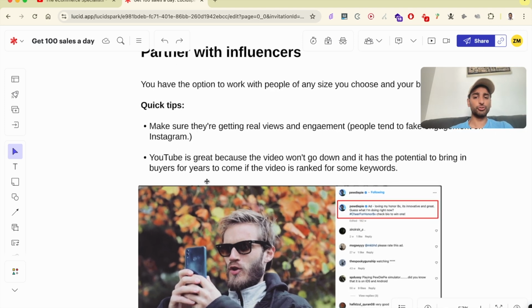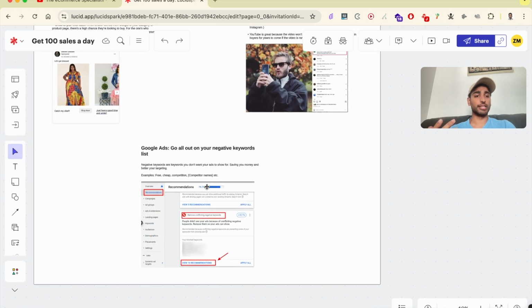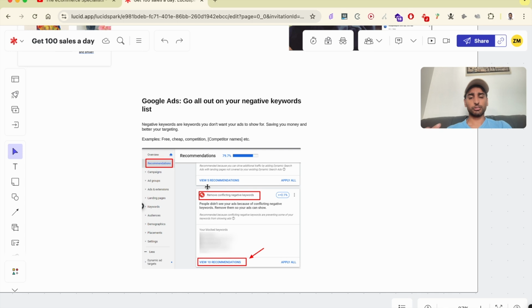And when it comes to YouTube, YouTube is great because the video won't go down and it has the potential to bring in buyers for years to come if the video is ranked for keywords. So you could do some keyword research and say to the influencer, I want a video based on this. And they may end up ranking for certain keywords, which will allow you to bring more traffic to your site for years to come.